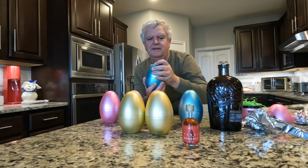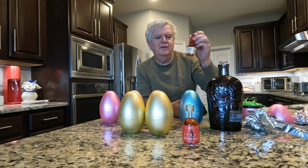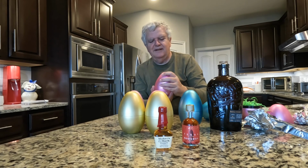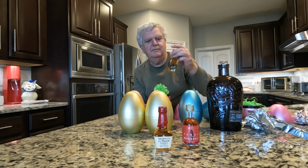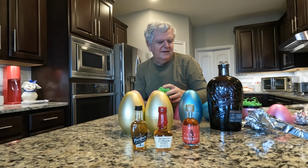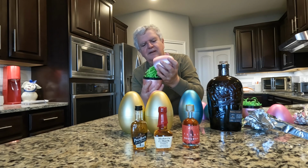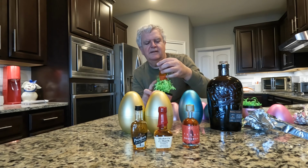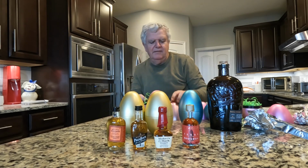How about this one? Oh yeah, good old Maker's Mark. That's delicious. Alright, let's see what Easter surprise is in this one. Oop, a Whistle Pig 6-year. So that's pretty neat. Okay, got a little pink one here. Ooh. And inside is Bullet bourbon. I haven't tried that yet, so looking forward to trying that.